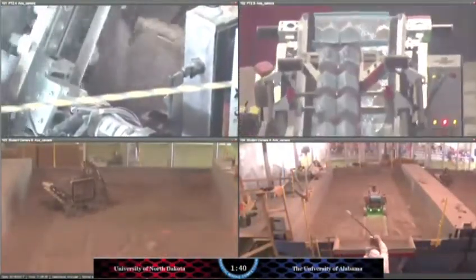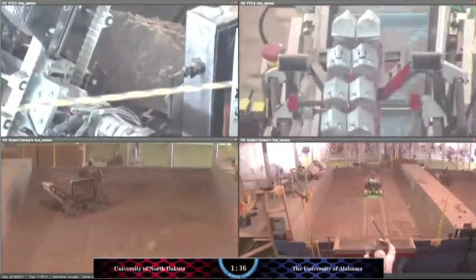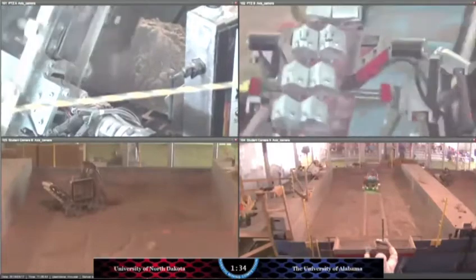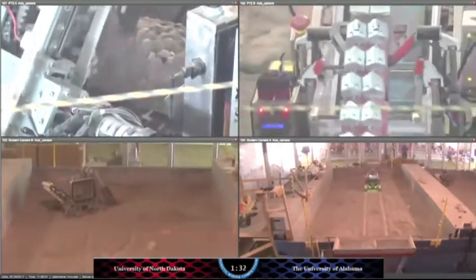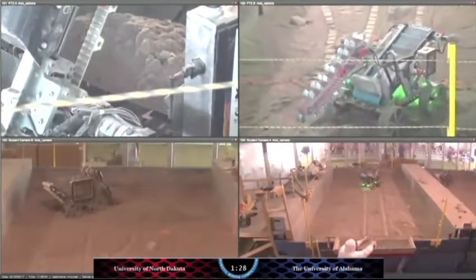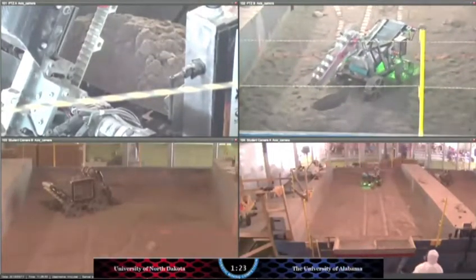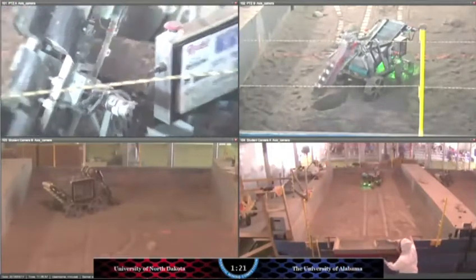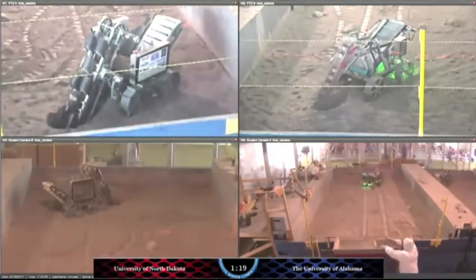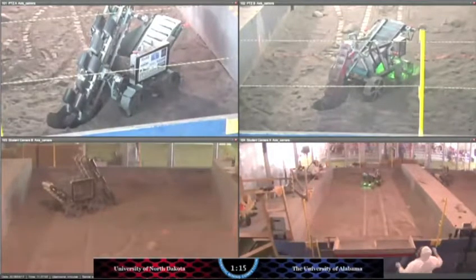There's a shot on the left of the pile, the onboard material on board the North Dakota robot. Now, with 1.5 minutes left, is the North Dakota robot going to have time? You know, it slowed down pretty heavily. I don't know if it's going to be able to traverse as quickly on the way back as it did to get there. You can see the North Dakota digger coming up out of that hole.